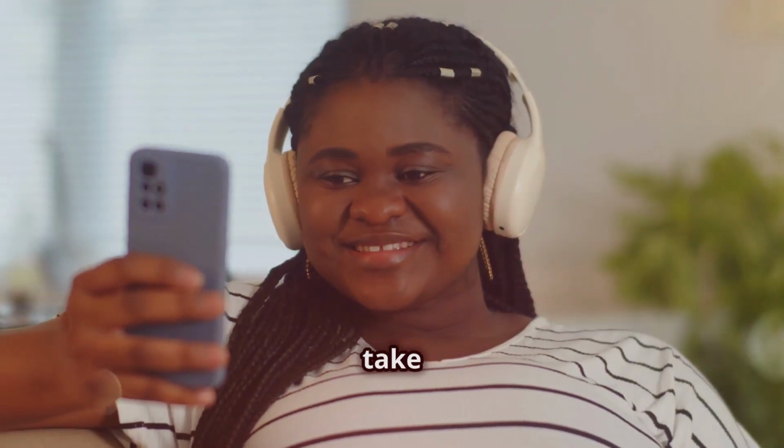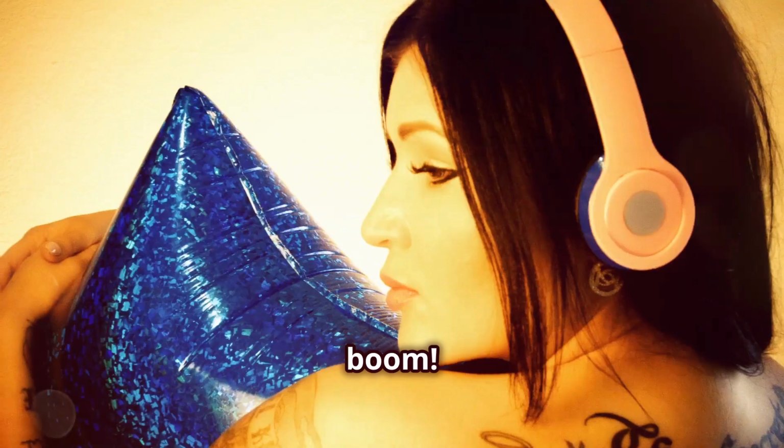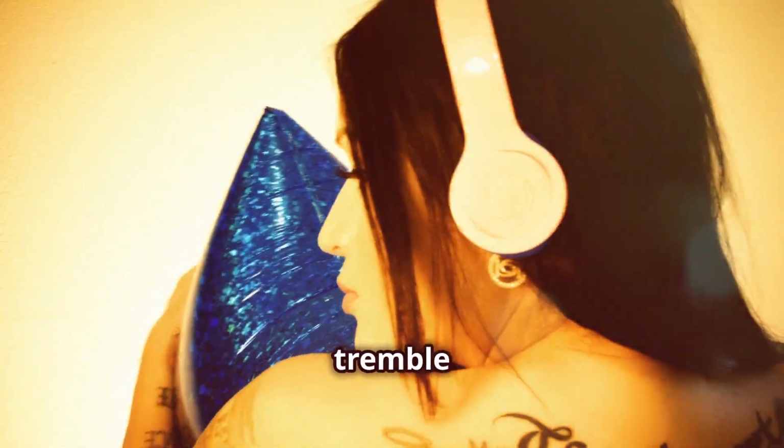And hey, if you want to take it to the next level, combine those earplugs with a white noise app on your phone, and boom! You've got yourself a DIY noise-canceling setup that'll make those distractions tremble in fear.